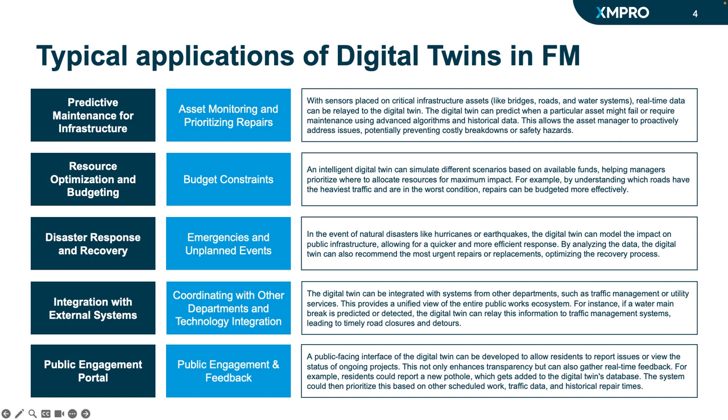The other key challenge that we address with digital twins is integration to other external systems, and quite often there's a whole bunch of departments in different silos that don't really work well together. And it's one of the benefits that a digital twin can bring, being able to integrate that. So for example, if a rainwater main breaks or is predicted to break, then that information can be relayed to things like traffic management systems and other applications and systems that are in the organization.